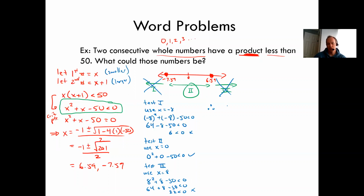So therefore, we can conclude that x, which is the smaller of the numbers, had better be somewhere between these 2 values. And we're almost done, but we just have to apply a little more common sense here. So remember, x is the smaller number. When I ask what the numbers are, I have to think about what the other one is. And I also have to look at this statement, whole numbers. So these are not whole numbers. In fact, what we're going to do is rewrite this using only whole numbers. Okay, so negatives are out. So x definitely can't be negative, but it could be 0.